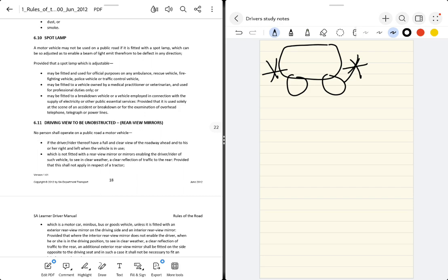May be fitted to a vehicle owned by a medical practitioner or veterinarian, and used for professional duties only. May be fitted to a breakdown vehicle or vehicle employed in connection with the supply of electricity or other public essential services, provided that it's used solely at the scene of an accident or breakdown or for the examination of overhead telephone, telegraph, or power lines.